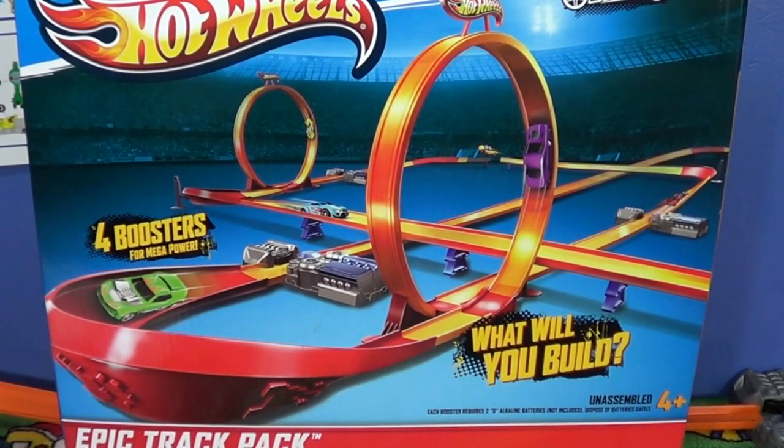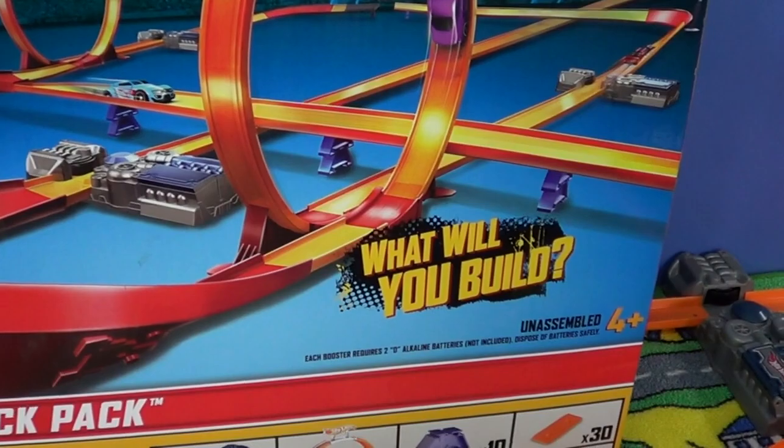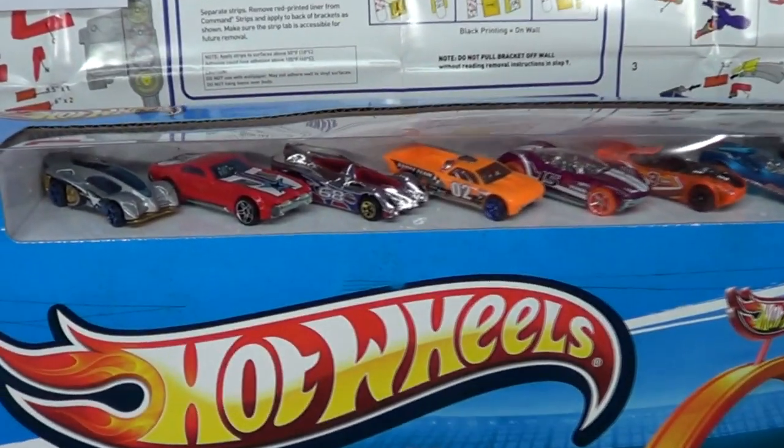The reason why I love this set is because it's basically a starter set. Well, really, it's an epic starter set. You have all the pieces. You can make your own custom layouts. It says, you know, what will you build? You can make your layout however you want. All around the bedroom, down the hall, down to the living room, through the kitchen, except during dinner time.